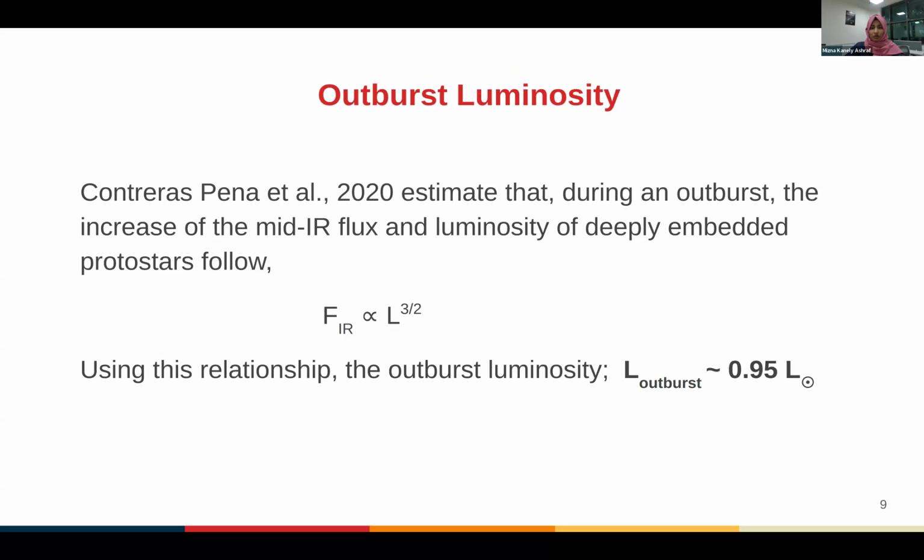So from this bolometric luminosity, we calculated the outburst luminosity using the relation from Contreras Peña et al. 2020, where the increase in the mid-IR flux is proportional to the luminosity raised to the power 3/2. Using this relationship with our previously calculated pre-outburst luminosity of 0.25, we get an outburst luminosity equal to 0.95 times solar luminosities, which is quite low compared to the luminosities of other FU Ori-type objects identified.